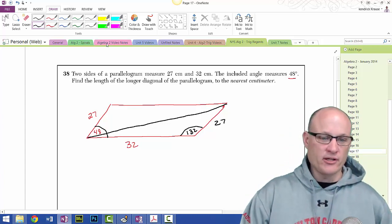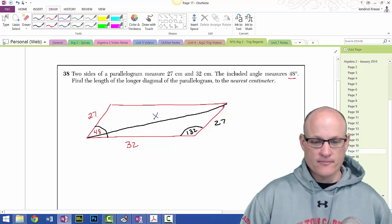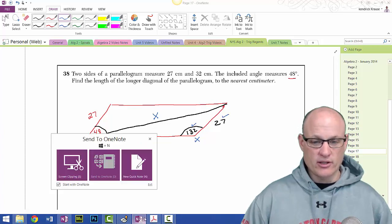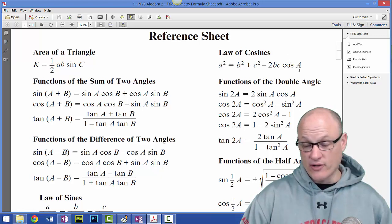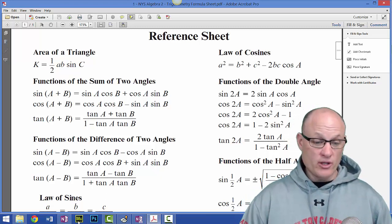So the question is, what is this? I'll call this x. And clearly, since we have side, angle, side, we want to use the law of cosines. If you don't know it, come over here, there it is, law of cosines. Remember, whatever you're looking for goes at the beginning and end. If you're looking for an angle or a side, they go on the ends, and all the stuff you know goes in the middle.